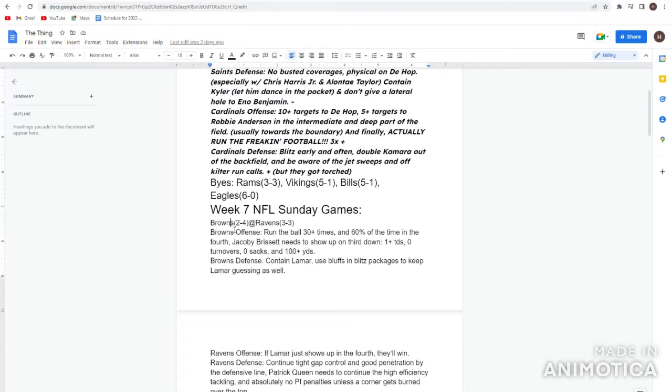For this Browns offense, they said run the ball 30-plus times. I don't think they got that, 60% of the time in the fourth. Yeah, they did run the ball a lot in the fourth. Jacoby Brissett needs to show up on third down: 1-plus touchdown, 0 turnovers, 0 sacks, 100-plus yards. Simply, this offense wasn't very good in the red zone, and as well, they fumbled it twice.